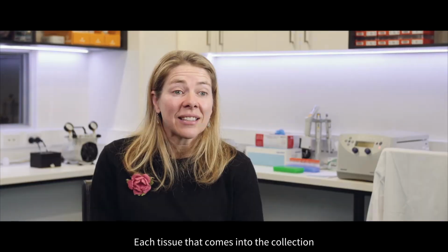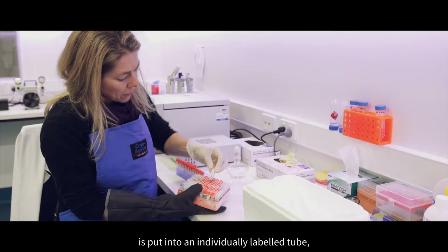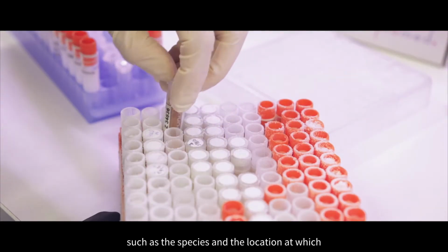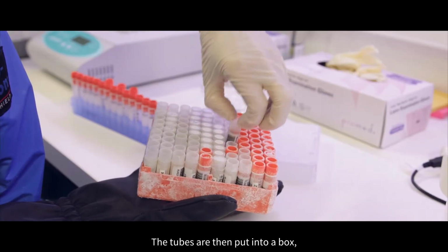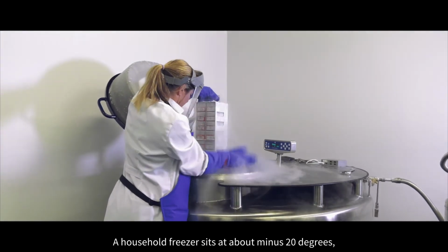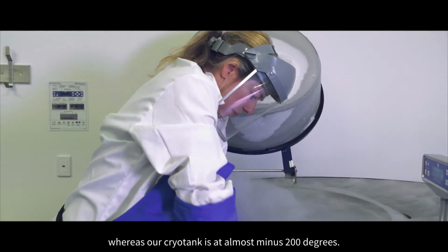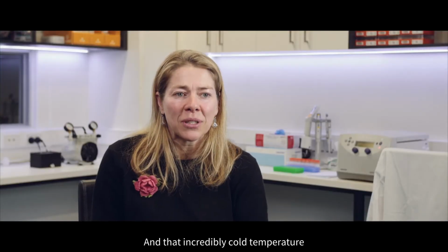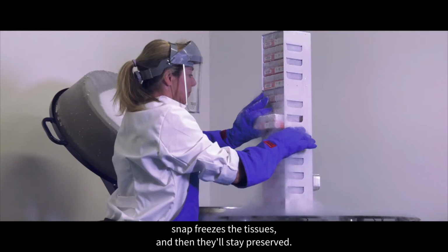Each tissue that comes into the collection is put into an individually labelled tube, and we collect information about each of those tissues, such as the species and the location at which that individual was found. The tubes are then put into a box, and then it goes into the liquid nitrogen tank. A household freezer sits at about minus 20 degrees, whereas our cryotank is at almost minus 200 degrees. And that incredibly cold temperature snap freezes the tissues, and then they'll stay preserved.